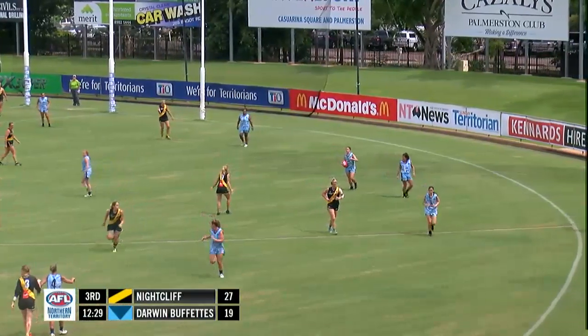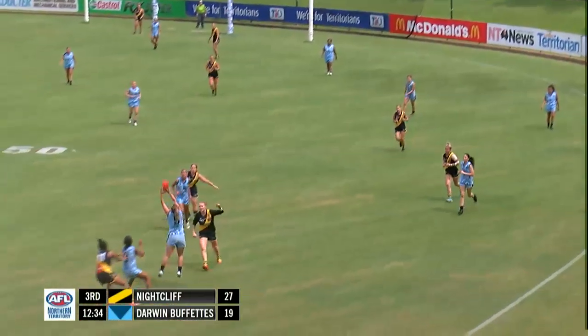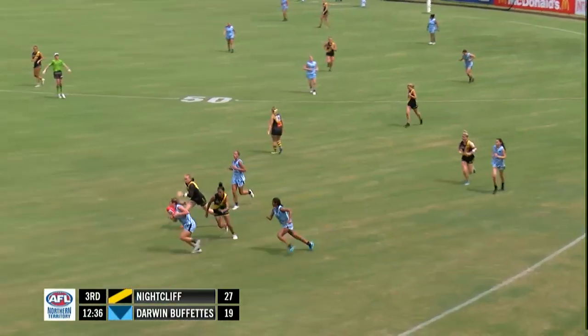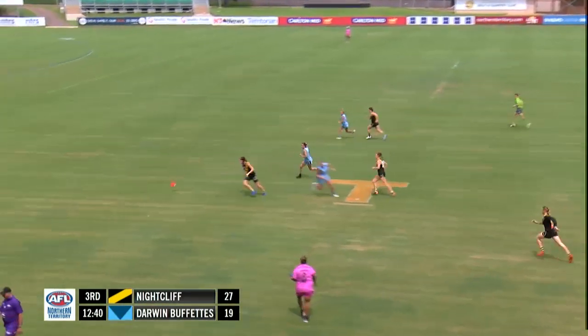Strong mark in front there by Carbone, who's been good again today, Heidi. Yep, solid game. Kick down the line, and Iacono takes a strong mark, plays on straight away, and down to the wing.